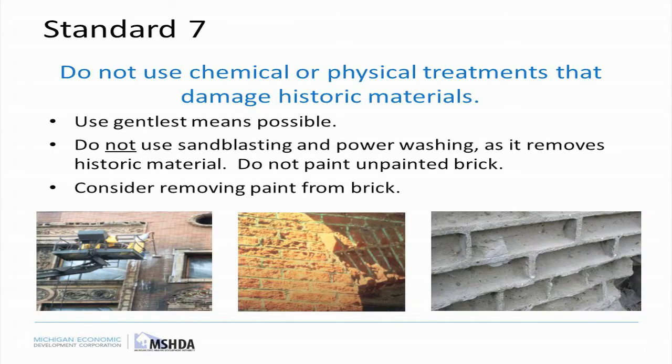Standard 7, do not use chemical or physical treatments that damage historic materials. You want to use the gentlest means possible to clean the building. In this instance, we're usually talking about brick. So that means a scrub brush and some detergent. You do not want to use sandblasting or power washing, as it removes the exterior layer of brick.